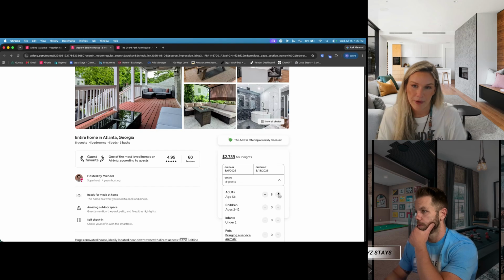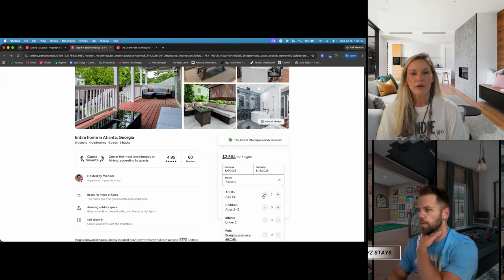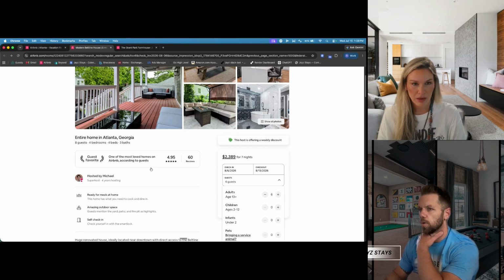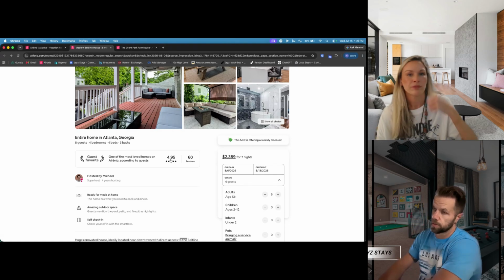Okay. All right. So after 8? Weird. Oh wait, no, it's at 6 and 8. So it goes up at 7, and 8. Does it keep going up? I thought it sleeps 12. No? Oh, 8 guests, which is low for 4 bedrooms. They could definitely increase that. I don't know if Atlanta has rules against that, but if it doesn't, it should sleep closer to 12, if not 12.